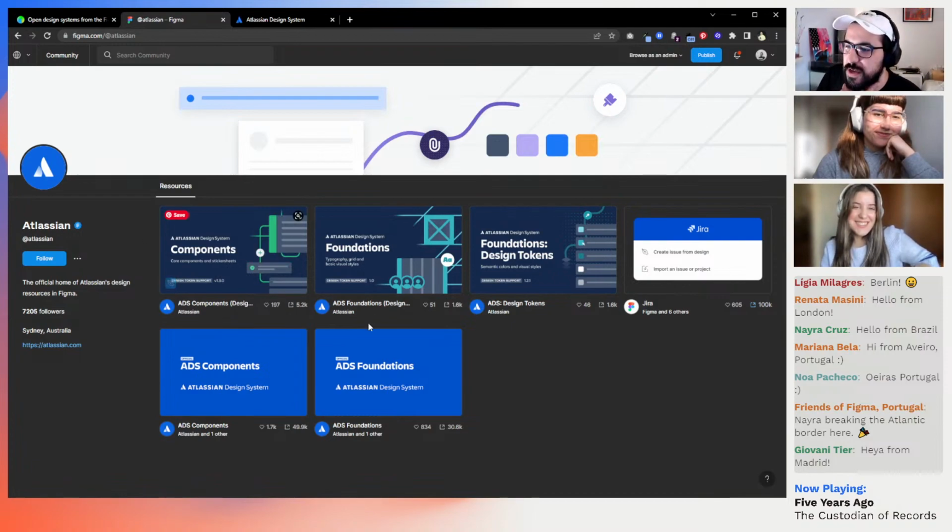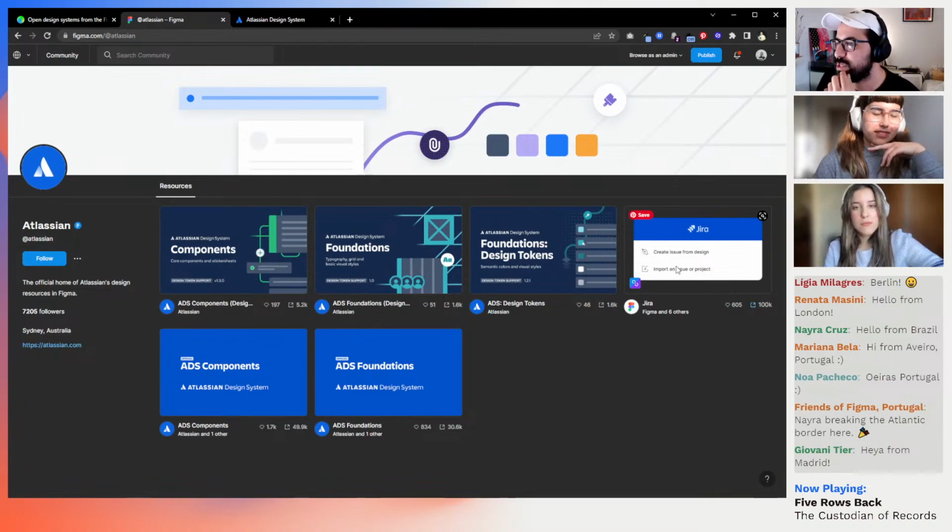So yeah, you can already see all the elements that they have. Also, their widget for Jira that works in both Figma and FigJam, which is a really cool tool to use if you want to keep your tickets side by side with your designs. It's awesome to help you better do your job and not having to jump around between tools so many times.